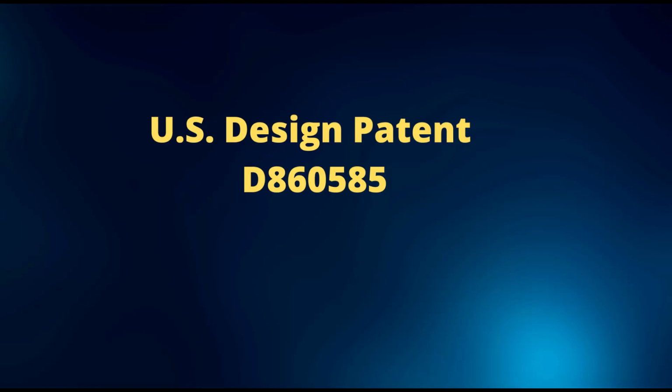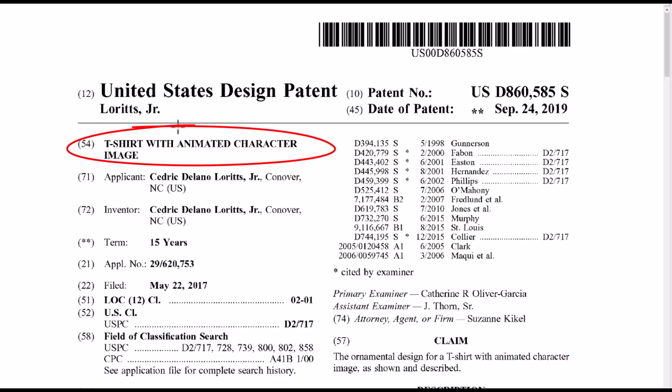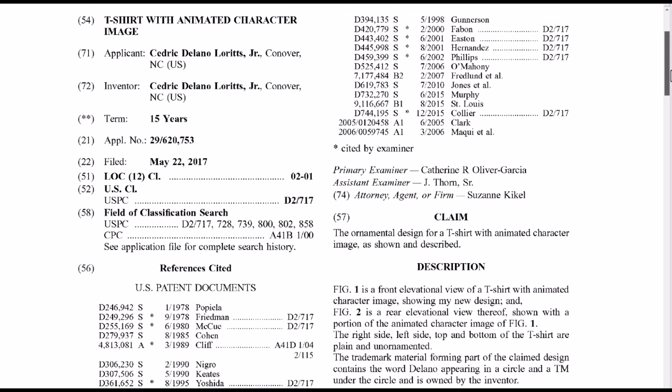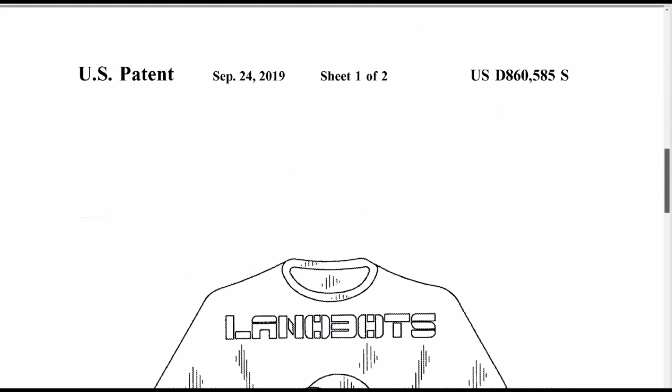Okay, next we're going to look at US design patent number D860585. This is on a t-shirt with animated character image. Note here, this only has 2 drawing figures, whereas the first one had 7, and the second patent we looked at had 5 figures. This particular US design patent only has 2 figures. It's just the front and back. We'll look at them in a little more detail here.